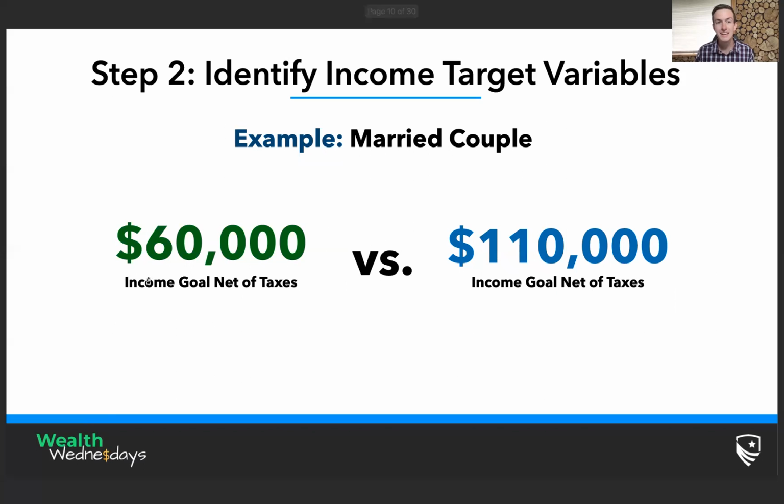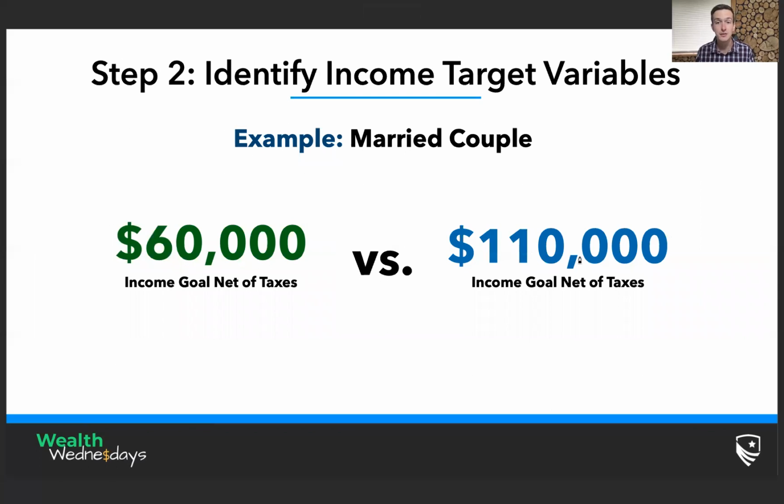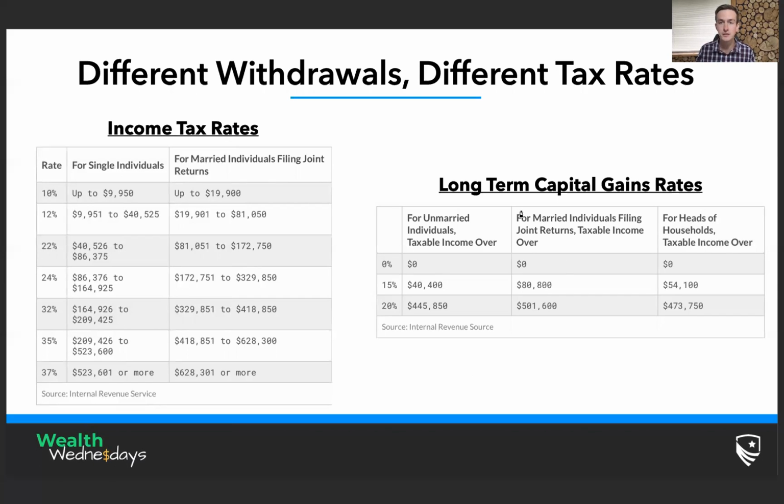Okay, so somebody taking $60,000 versus $110,000. Well, all of a sudden, if that $110,000 person takes all of that from tax deferred accounts, they're going to be in the 22% bracket. Okay, that $60,000 person could take it all from tax deferred accounts and just be basically touching the 12% bracket. Okay, so again, there are different variables that will translate. So for instance, somebody taking $110,000, all of a sudden, when we look at the tax base of long-term capital gains subject from your taxable account.